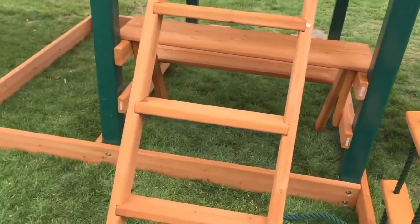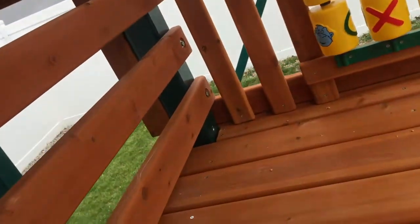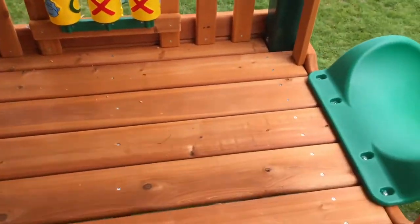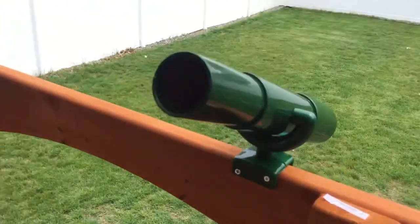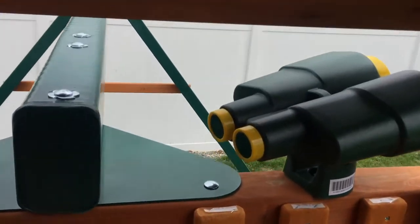This is a 5 foot high deck, and I'm gonna climb into here now. I weigh a little over 200 pounds, and I can climb into this easily. I don't have to worry about, you know, boards flexing or cracking or creaking. So this is the 5 foot high deck. So 6 foot wide, 4 foot deep. There's telescope, binoculars.